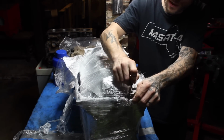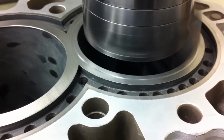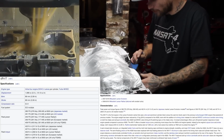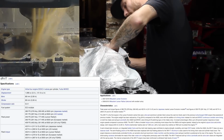So, I'll be honest with you guys, I have never seen a sleeve block before. So, this is going to be my first time. Have you ever seen one? No? It's what they do all day on the 4B11Ts, which are the Evo 10s.